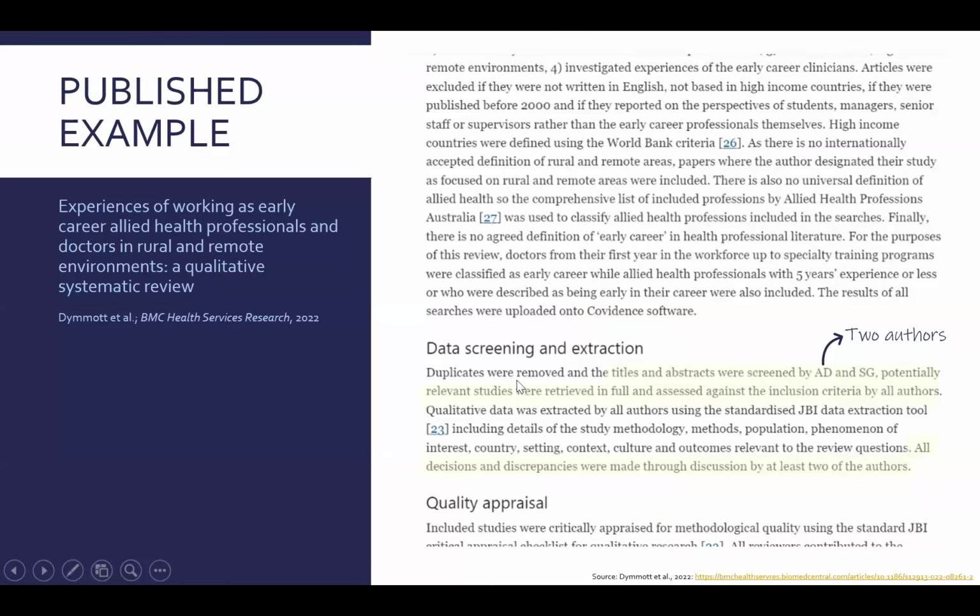Now, of course, all of this will be documented, and you can see here from the published example that we have, duplicates were removed and the titles and abstracts were screened by AD and SG, the authors. Potentially relevant studies were retrieved and fully assessed against inclusion criteria by all authors. So it goes on to talk a little bit about the data extraction and the qualitative appraisal, but as far as the screening goes, this is simply how you would document it.